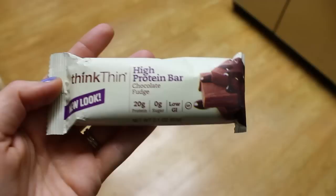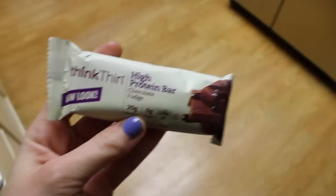So it's like 8:30, and I'm going to have this little guy. This is the Think Thin protein bar, and I'm going to work out soon, so I didn't want to have a giant breakfast or anything. Not that I ever have a giant breakfast, but I just wanted something to fill me up and get me through a workout, and then I will have a protein shake afterwards.